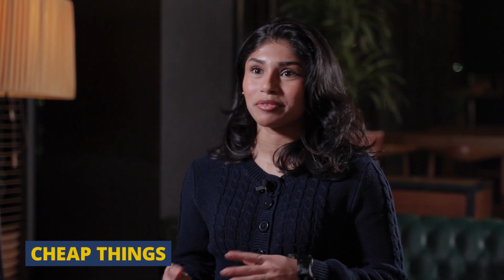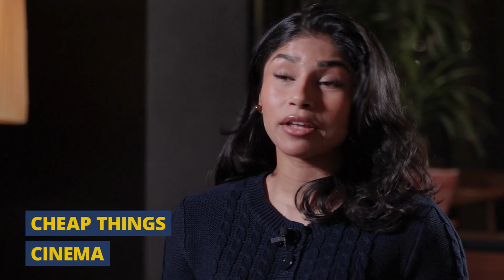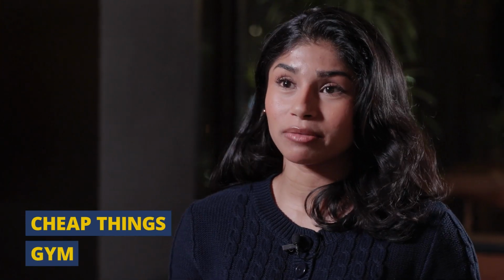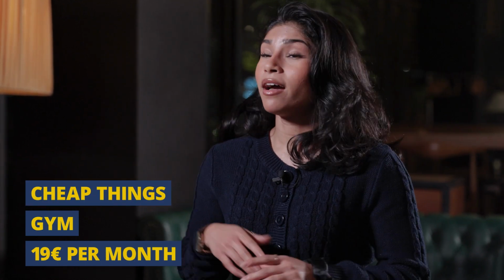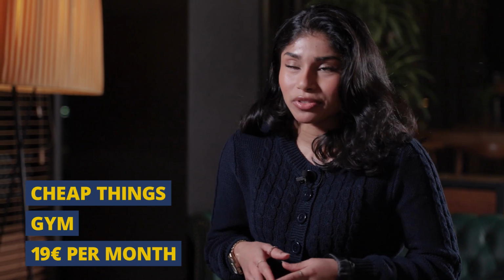The things that I found a lot cheaper compared to where I come from was that cinema is really cheap. Another thing that I found is really cheap here is the gym as well, because you can go to the gym for 19 euros per month and you can have all the facilities. The whole gym is at your disposal, and you can work out 24/7 really.